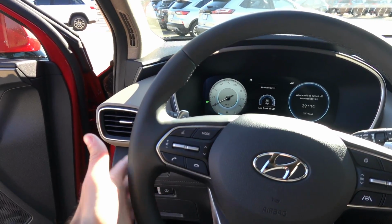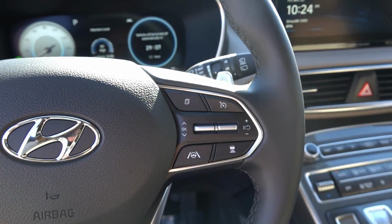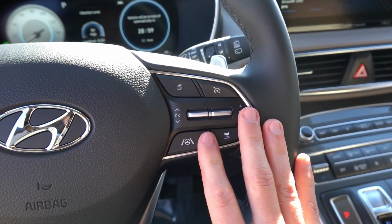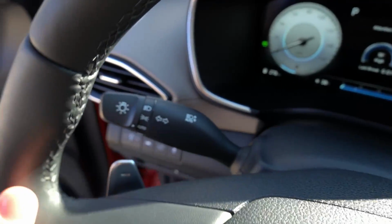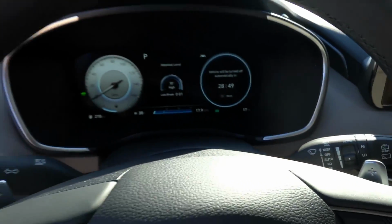Leather wrap steering wheel that is heated here in this trim. Audio Bluetooth controls here on the left side. Safety systems and cruise control on the right side. This does have Highway Driving Assist 1, Lane Following Assist, all the usual safety systems from Hyundai. Paddle shifters on the back for the transmission. Automatic headlights with auto high beam assist. Automatic rain sensing wipers as well.